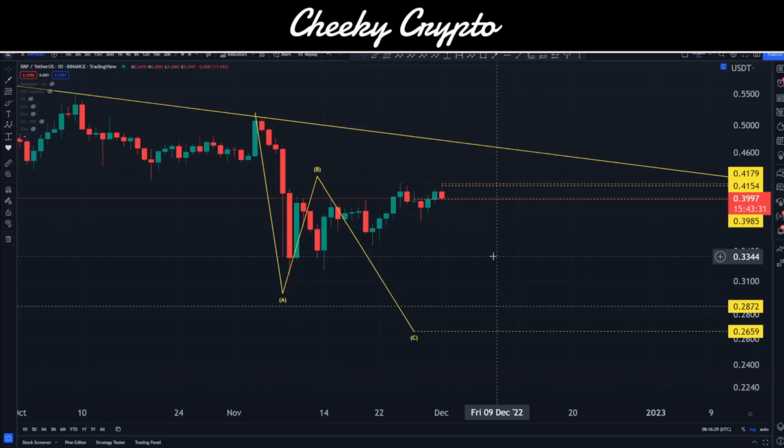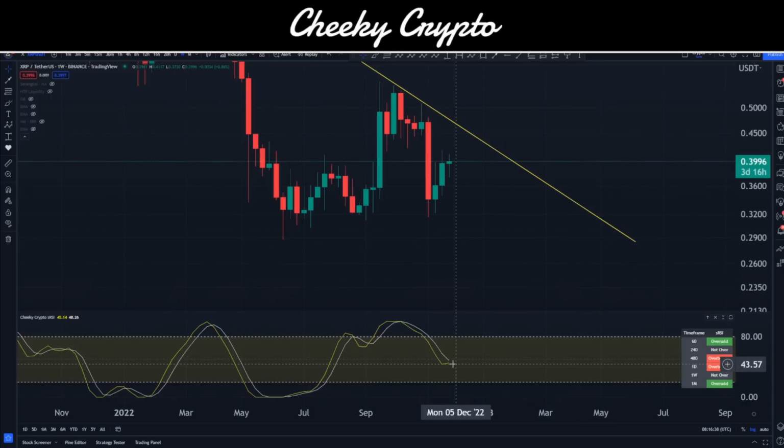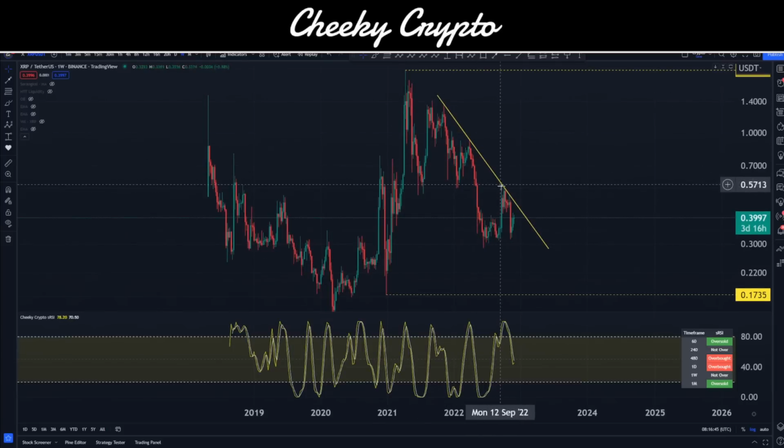So yeah, essentially it looks like we've got a little bit more room to the upside, but essentially the macros are looking like we have to go down. Now, is that overly problematic from a weekly standpoint? Not really. When we're progressing down, we are not there yet, but we're getting pretty close. And we can see here that we've been testing this trend line.